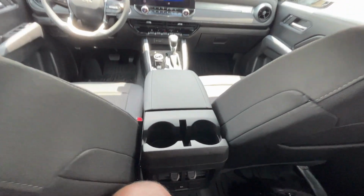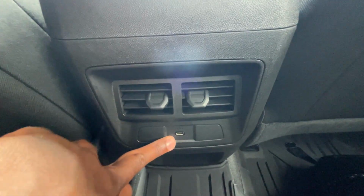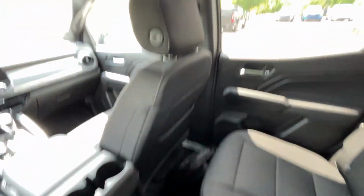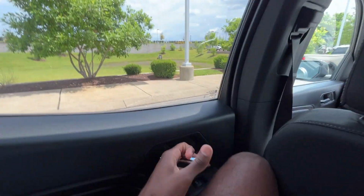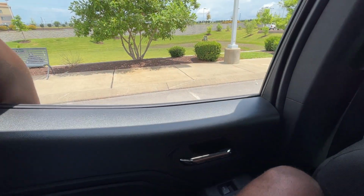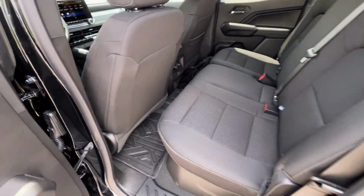So not the best, but it's a mid-size pickup truck. What's new? We do get 2 cup holders here, a USB-C charge port, and then we have 2 rear AC vents there. And then there are the dome lights. Grab handle here, but it doesn't look like there's anywhere to put our clothes hanger, so that's kind of disappointing, but whatever.